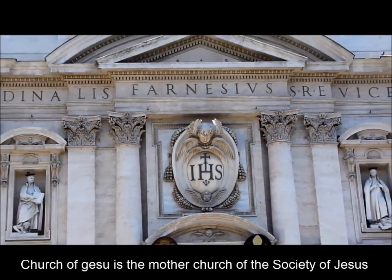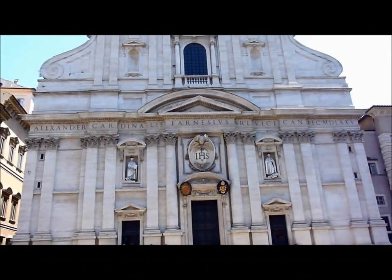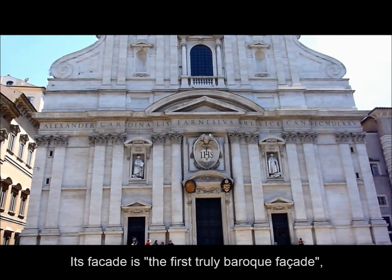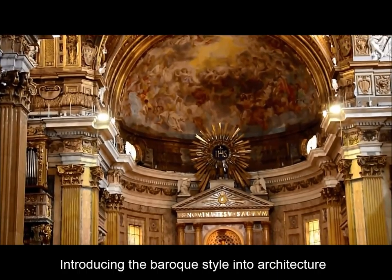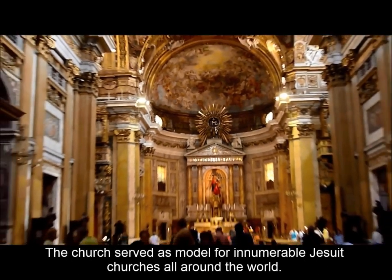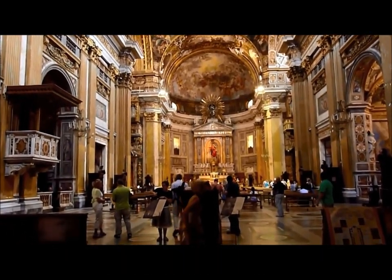The Church of the Gesù is the mother church of the Society of Jesus. Its facade is the first truly Baroque facade, introducing the Baroque style into architecture. The church served as a model for innumerable Jesuit churches all around the world.